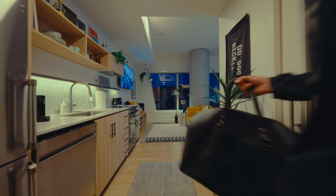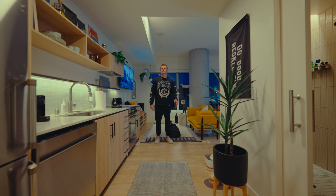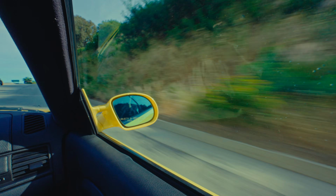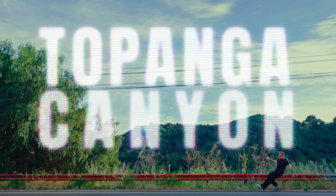All right, so I'm going to show you all what you need to pack for this overnight trip. I'm not serious. I think you all know what you need for an overnight trip. I'll show you what I'm going to bring anyway. Oh, wow, like toiletries and some clothes. Yay. Okay, there's my stuff. Great, go in the bag. Back to driving. Today, our final destination is going to be Topanga Canyon.